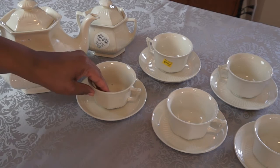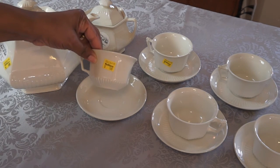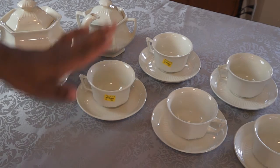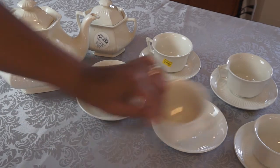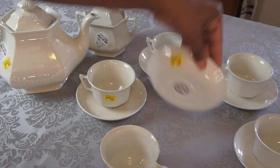I hope you can see this, but these teacups were $1 each, and they're in perfect condition. There's no crazing on them. There's no crazing on the saucers either. They were $1 each as well, and I can show you that. $1 at ReStore.